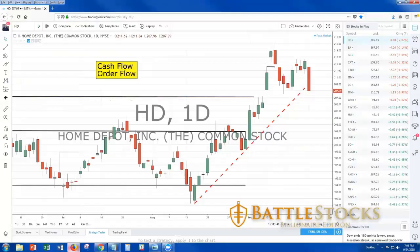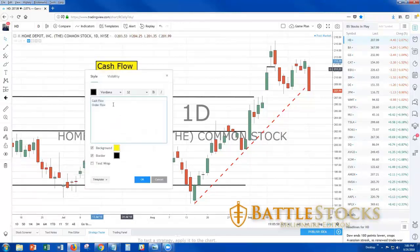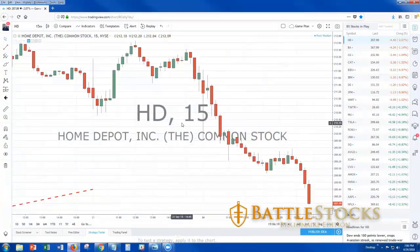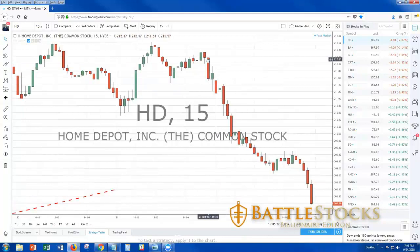You can literally always be on the right side of a trade for the duration of either the trade with real money or the duration of the game if you happen to be trading battle stocks, just by combining order flow with cash flow, which will ultimately dictate, and this is the cool part about this, your trade management. And this is really one of the biggest parts that is kind of a secret in trading. I don't know if that's the right word for it, but too many traders, and I'll just put up this 15-minute chart here again, too many traders will be looking at these shorter time frames. So let's take a look here at Home Depot and see this as the end-all, be-all of everything.